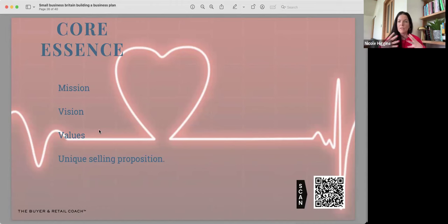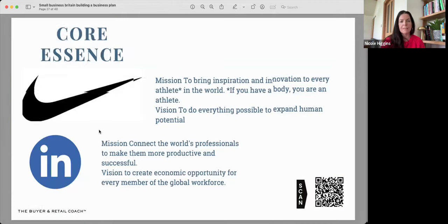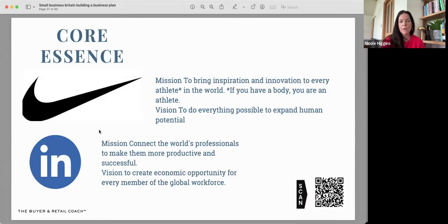And then your vision is like your bigger picture. So I'm just going to give you two examples here. We all know Nike and we all know LinkedIn. Nike's mission is to bring inspiration and innovation to every athlete in the world, and their strapline is, if you have a body, you're an athlete. And then their vision is to do everything possible to expand human potential. So you see how vision is like a bigger picture.